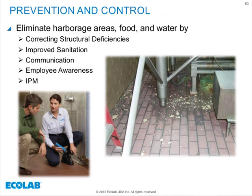So correct those structural deficiencies. We showed you a lot of examples for the small flies, but those can also be conducive for the cockroaches, especially where we might have difficult access to where they may be residing. And then keep that sanitation as best as possible. It doesn't take very much to feed a cockroach. And then communication between yourselves and the pest management provider is critical.